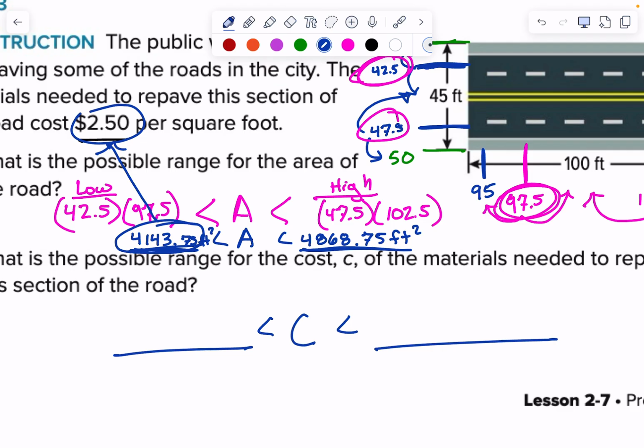Are you wanting the low one first or the high one? It doesn't matter. Whatever you want. Okay, the low one is 10,359.38. And the high one is 12,171.88. Okay, that's a difference about $2,000.